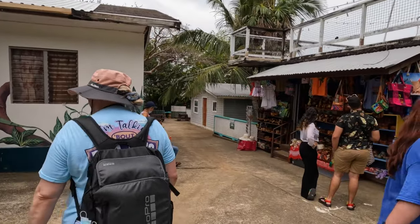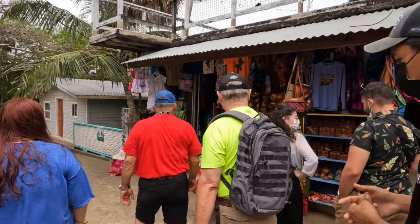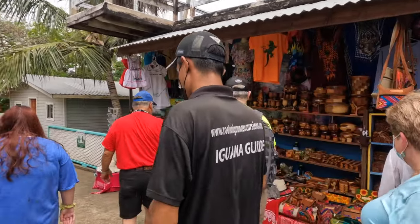Then on the way back, if you want to take a look, this is where we have the souvenir shop. You'll have some time. Hello, how are you? We have good prices for you. Walk on your way back.